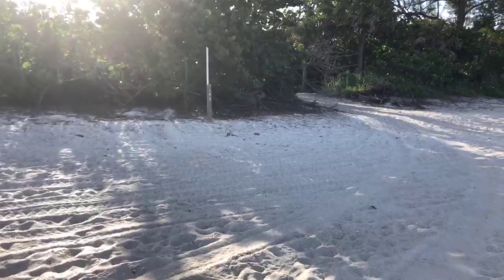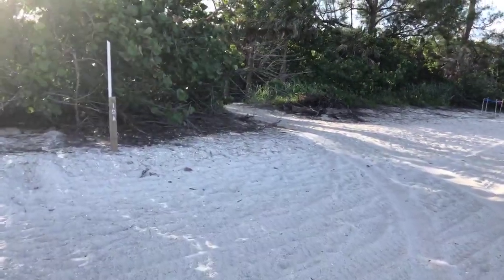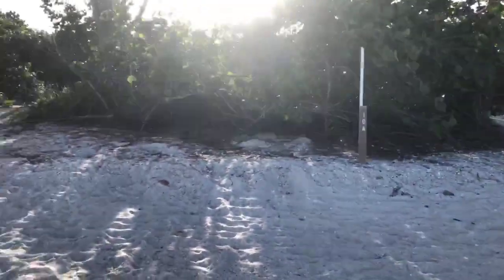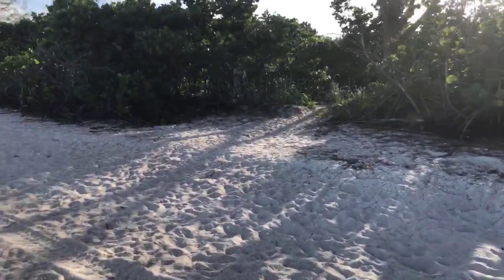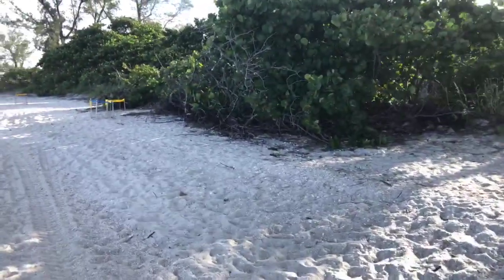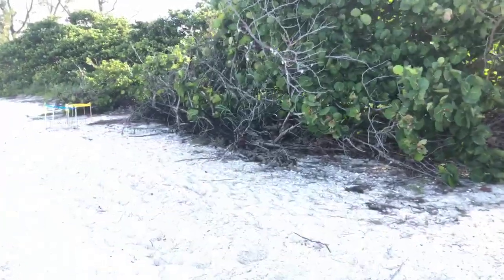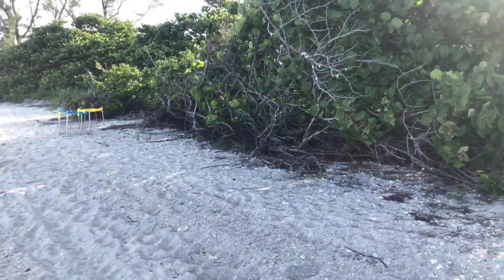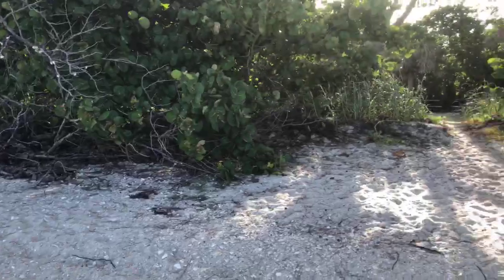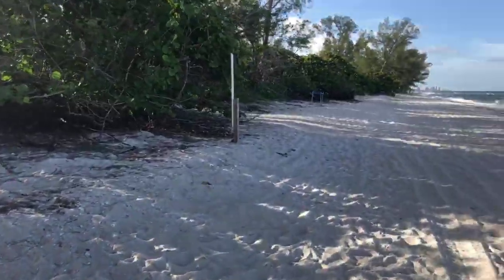There was a shell tree here that somebody started. There's a couple of them in Area 3. There's one right over here. I saw a bigger one. Is there one a little further south here?